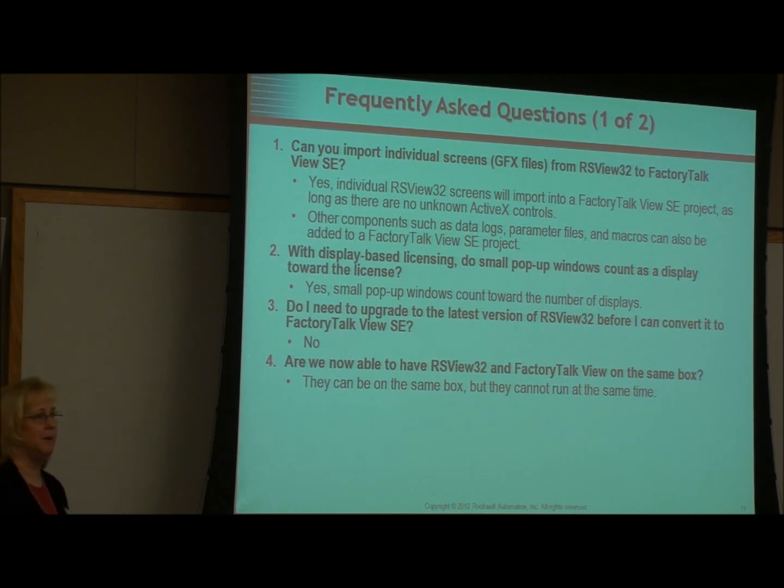Just a couple of questions that might pop up. If you don't want to just open up your View32, you want to start an application fresh from SE, you can take bits and pieces and bring them in, meaning if you just want a couple of the graphic screens to come in, you can export and import them, with the caveat that there are no unknown ActiveX controls. Parameter files, macros, and some of the other stuff, same thing, you can do it piecemeal if you don't want to bring the whole application over.